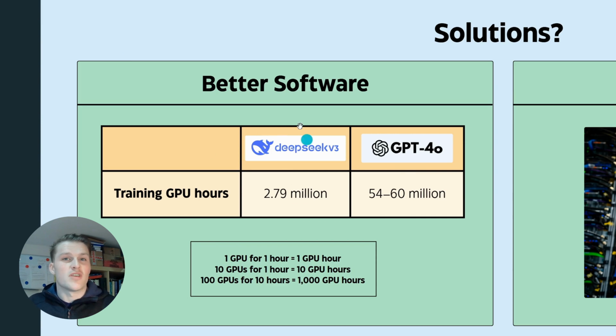DeepSeek managed to rival the performance of OpenAI's GPT-4o in several benchmarks, particularly in coding and math tasks, despite only using 1/10 of the GPU hours needed for training, and at a fraction of the cost. If you're wondering what GPU hours are, they're essentially a way to measure the amount of computational work done by GPUs over time. So 1 GPU hour means running 1 GPU at full capacity for 1 hour, etc. Now DeepSeek was able to achieve this efficiency through algorithm optimization, which is a fascinating development that could reshape how we think about scaling AI models.